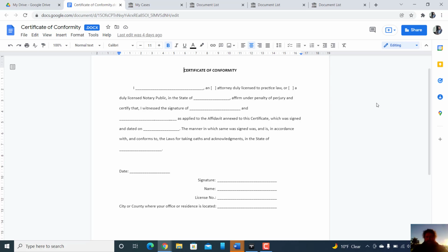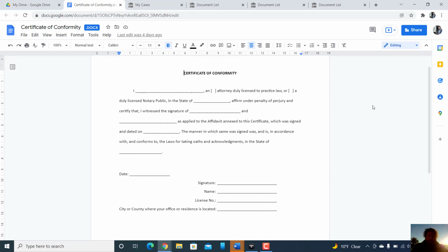And again, do your own research. If you're an attorney, do your own research. Consult colleagues. If you're a layman or a non-attorney, consult an attorney, consult a professional. But that's what I use.